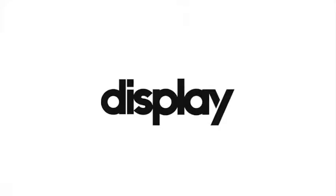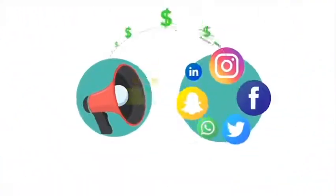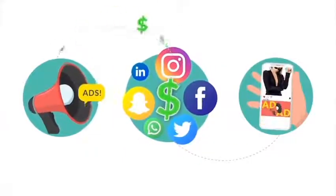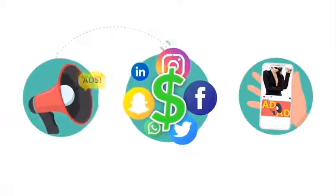Display is the social platform that puts the content creators first. Everyone is a content creator. Here's how social media works today. Advertisers pay social media giants to advertise on your content. The social giants then keep all of that money for themselves. You, the creator, never see a dime.